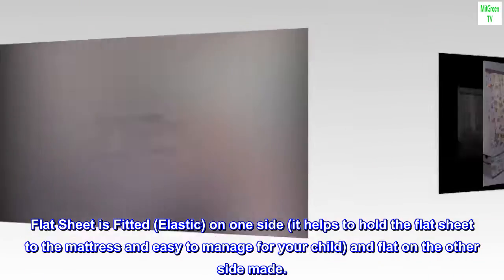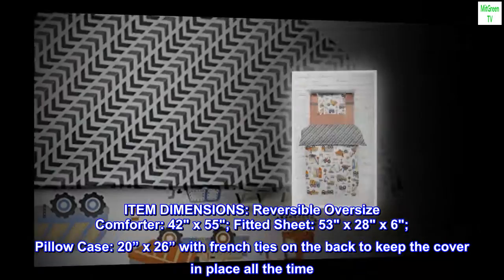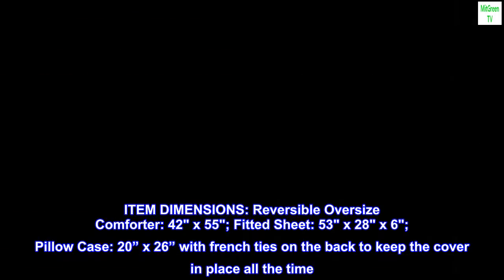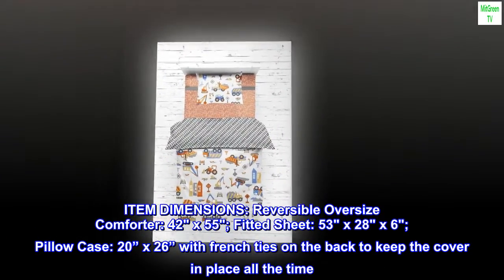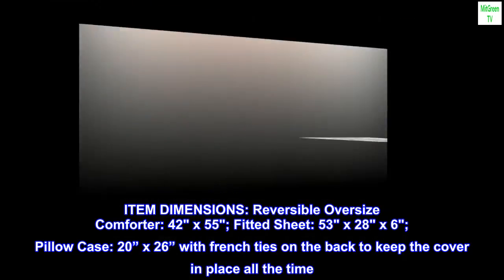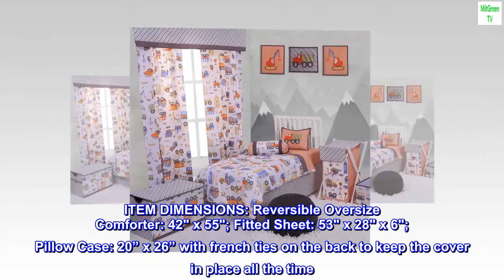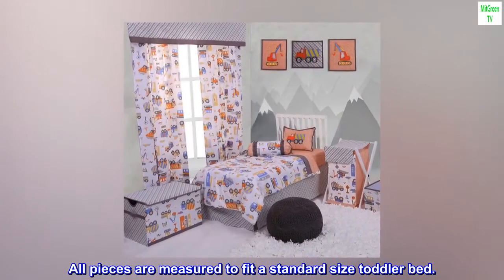and flat on the other side. Item dimensions: reversible oversize comforter, 42 by 55, fitted sheet, 53 by 28 by 6, pillowcase, 20 inches by 26 inches with French ties on the back to keep the cover in place all the time. All pieces are measured to fit a standard size toddler bed.